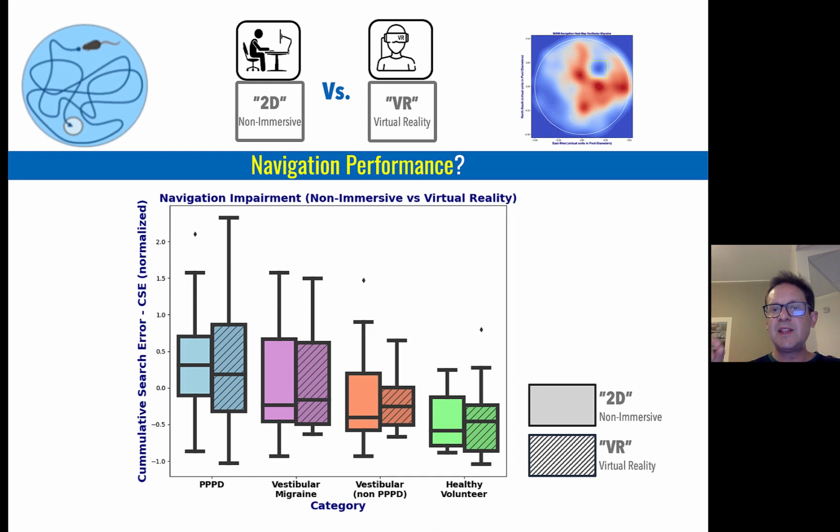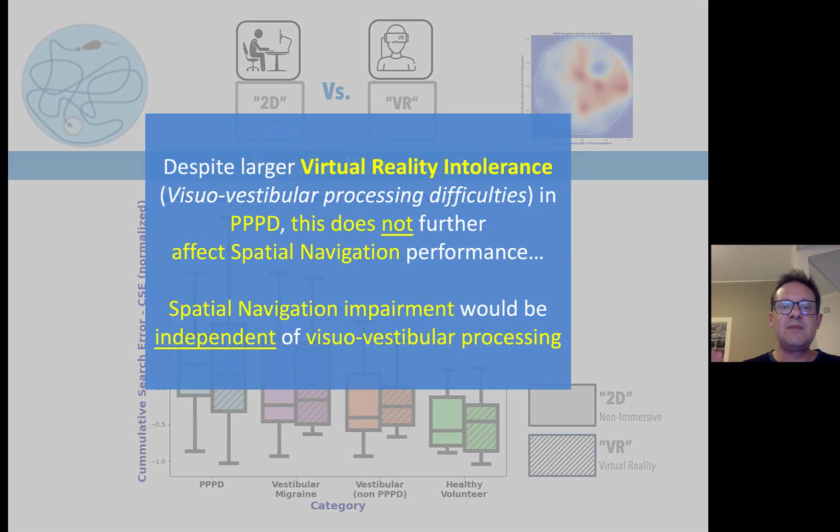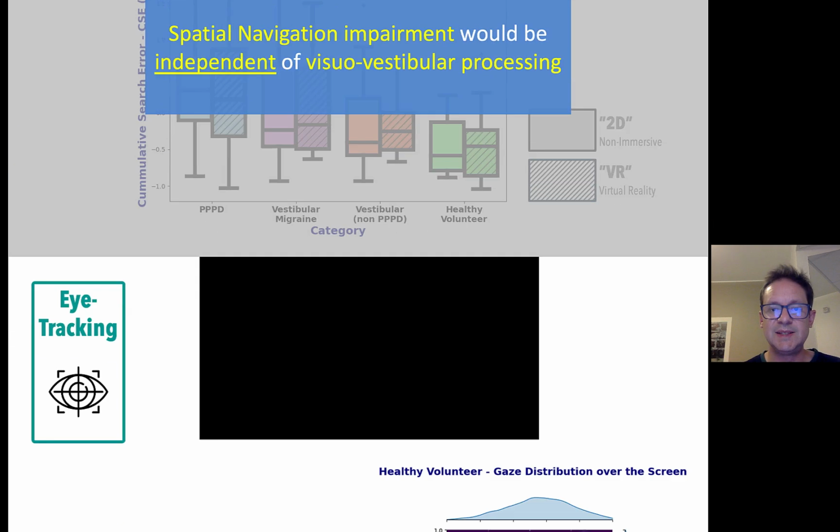But what happened? Does this VR intolerance influence navigational performance? We thought that yes, that it was motion sickness and visual-vestibular dysfunction that would impair navigation, but we found the opposite: the performance in navigation was exactly the same in the non-immersive setting and in virtual reality. So we say that despite larger virtual reality intolerance in PPPD, this does not further affect spatial navigation. So the spatial navigation impairment, we think, would be independent of visuo-vestibular processing.